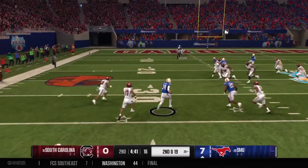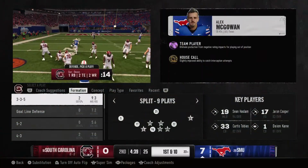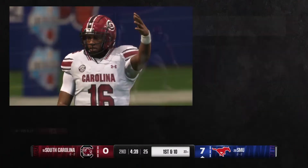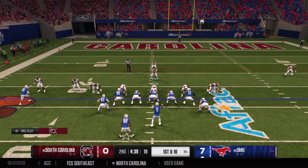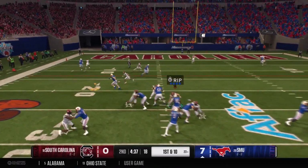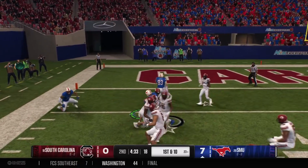Picked off. Taking it the other way. And they'll close in on him after a good return on the interception. It's really hard when that quarterback gets outside the pocket because it cuts off half of the field. Once he starts to roll out, everybody starts to sprint to the other side of the field. You know you're not going to throw it across your body going to the right. Great job by the defense closing it off and making the interception.